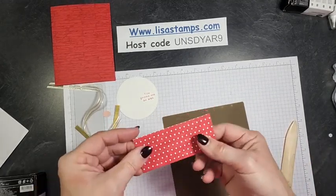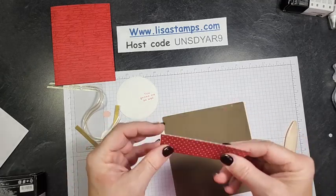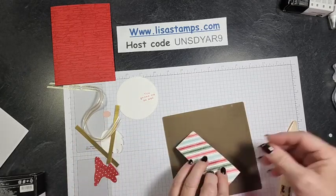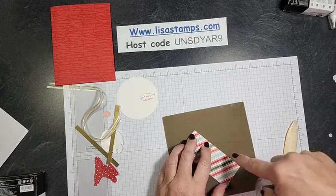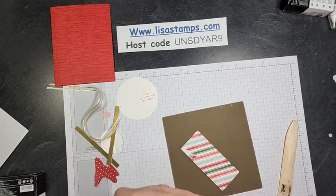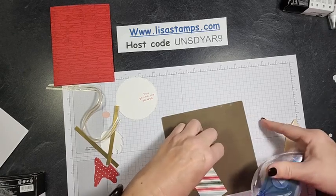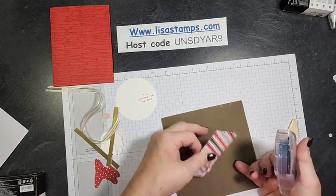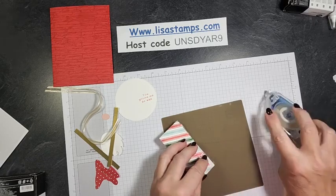So this is from the candy cane paper, and this piece of paper will be in your packet. So I'm just going to put, and this is when I like to use this, because it'll kind of get on there, but it doesn't stick on this paper. Like I said, it's not on your silicone pad. Let's see if I can get some more on there. There we go.